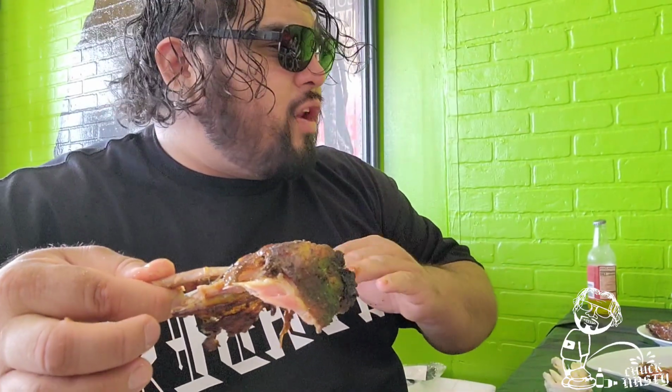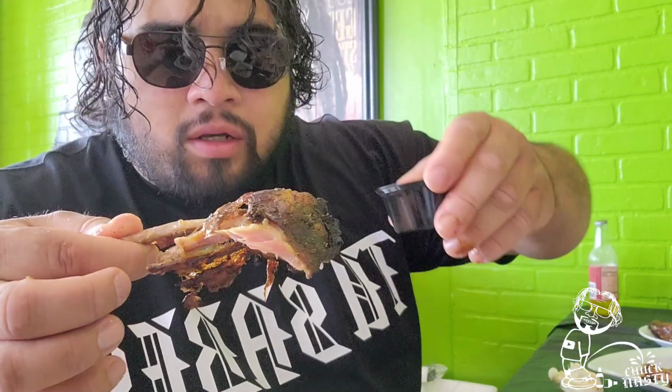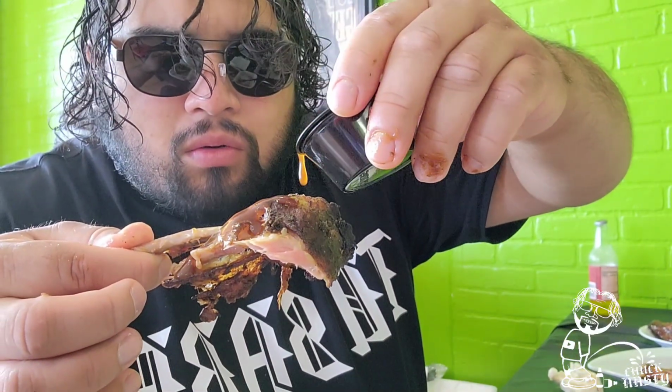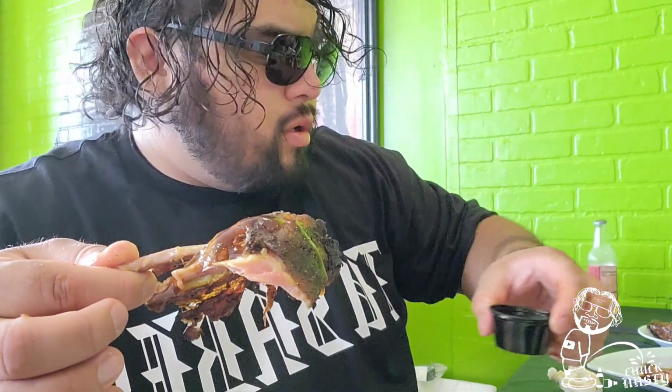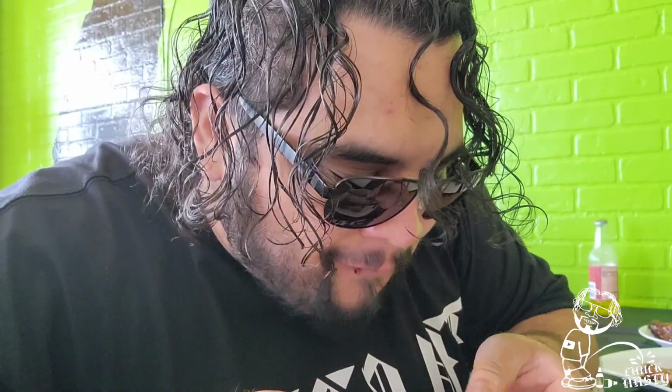As it is, these ribs are flavorful. They're already flavorful as it is, without the sauce. I'm gonna grab some of this sauce right here. So with the sauce, I can just imagine. Ribs is ridiculous without the sauce. That's how we supposed to do it. You know it's gonna be hitting, bro.